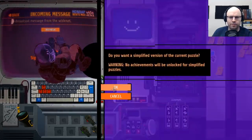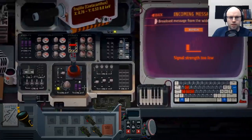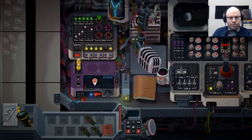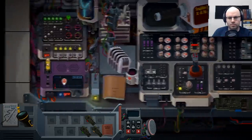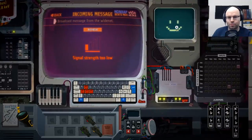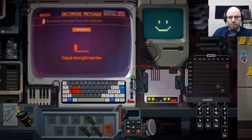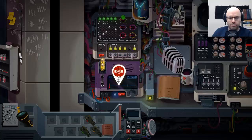Maybe give me a simplified version of this one. Doesn't appear to have helped me too much, to be honest. Just to be straight up with you. Somewhere in this room. You couldn't offer me a little bit more than that, huh? I mean, there's a lot of stuff here.